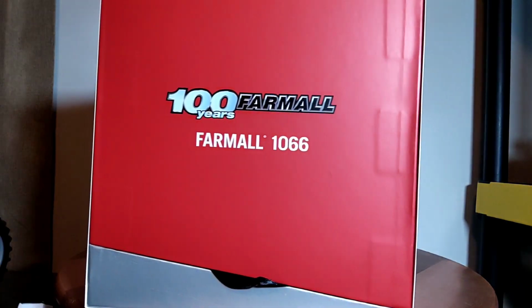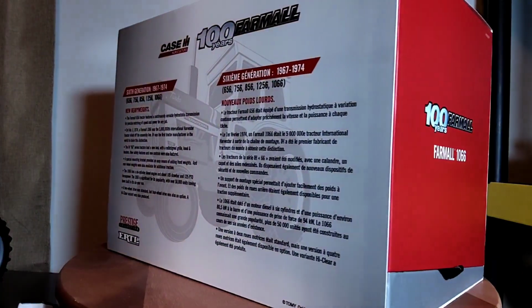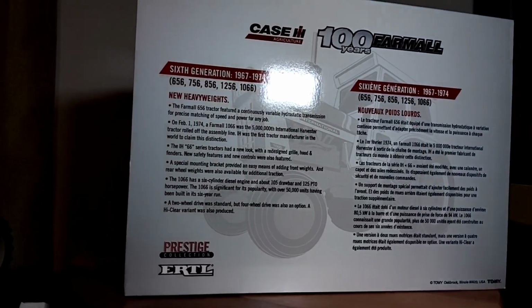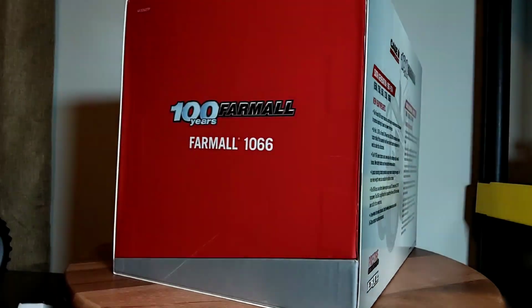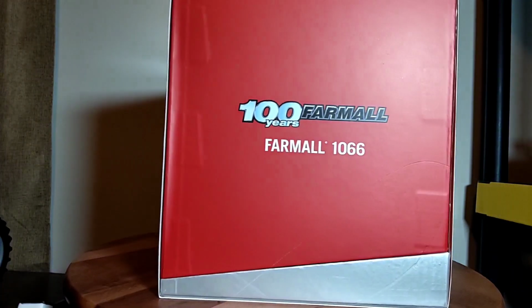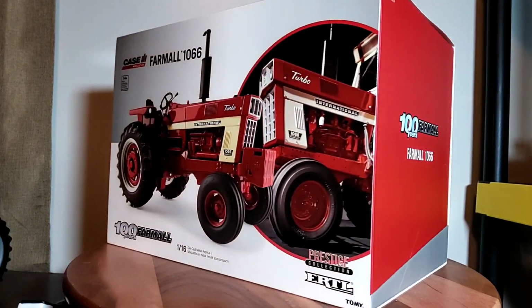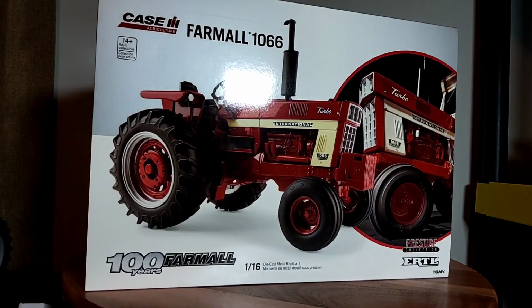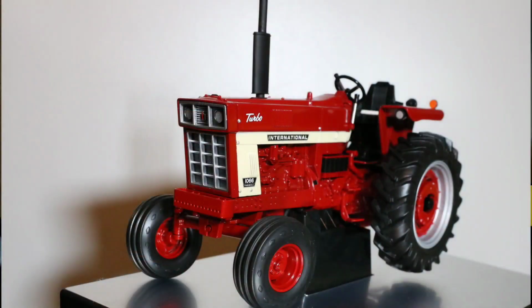Let's take a look at this guy real quick. I just got this actually last week from IHfarmtoys.com. They had it in stock and it was the first that I'd seen, so I went ahead and grabbed one. It is the 100-year anniversary Farmall 1066. Of course, this is the last release of this year in this series. There was an F20, a Farmall M, I want to say, an 806, and a 1066.